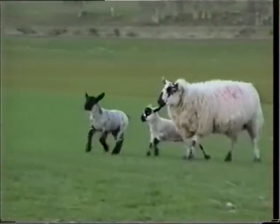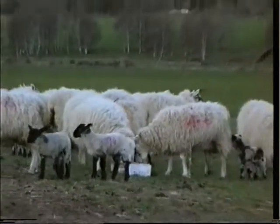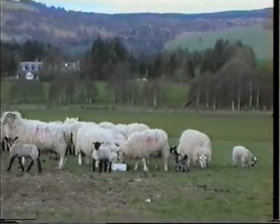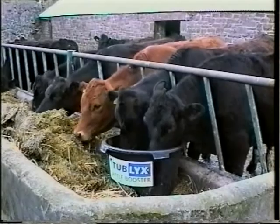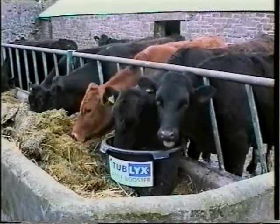The rumen process within an animal determines that efficient production demands a steady supply of nutrients. The difference between Crystalyx and other supplements is the power of continuous nutrient delivery.